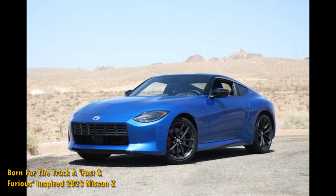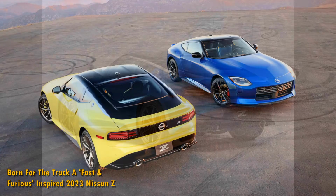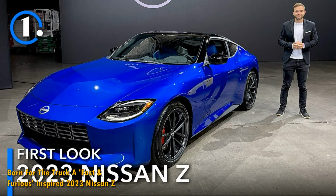Born for the track, a Fast and Furious inspired 2023 Nissan Z. The world of digital car renderings has some incredibly talented artists within it. They all use their imaginations to the best of their abilities to create some incredible pieces of work. And the best thing of all is that they do not need to modify a real car.